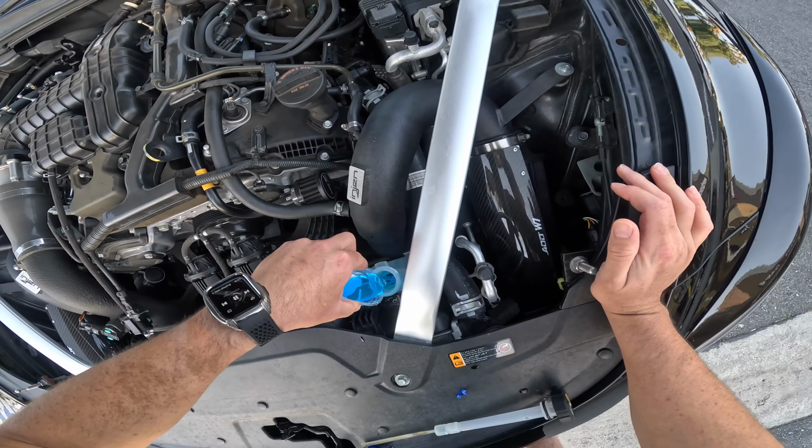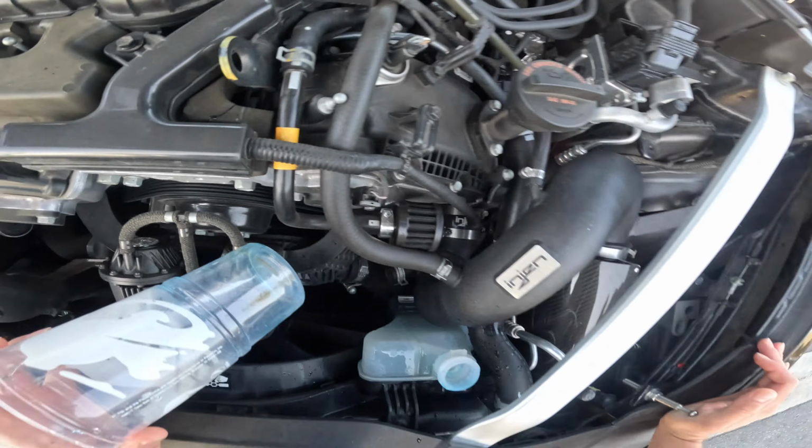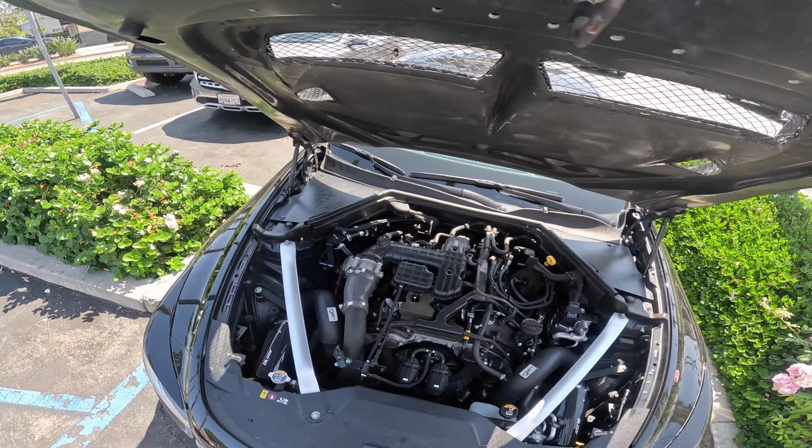Oh my. There we go, topped off. Popped off, and we're full of oil, so we're pretty much ready and set to go and rip through those canyons.